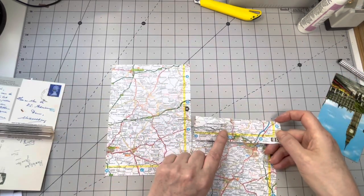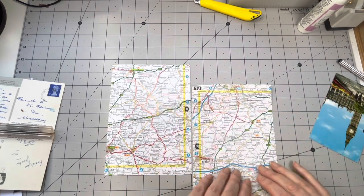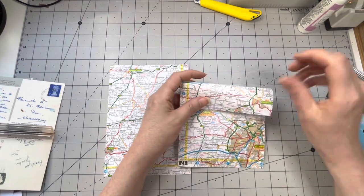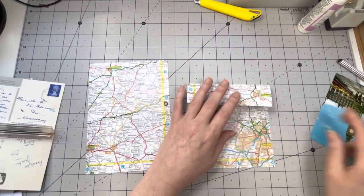If I fold this like so, you cannot see it. If you fold this low, yeah. Also not, no. Yes, this is the right side up. Just fold it and see what is the right side up. So this is the right side up, yeah?